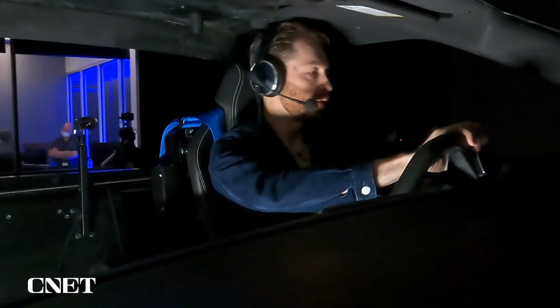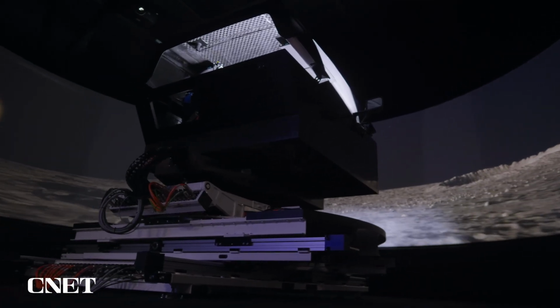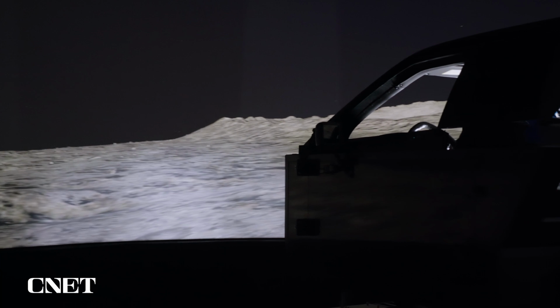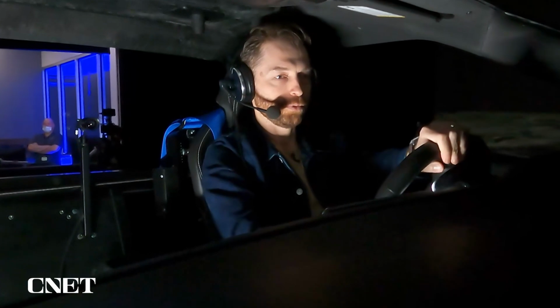So far, we're doing pretty good. I haven't gotten stuck yet anyway. There's a big old crater over here. I'm gonna go aim for that. Let's see what we can do. Oh, a little drifting action here. Get some counter steer going. I think I'm floating. Uh-oh, am I high-sided? No, we're moving. Okay, we're good, we're good.